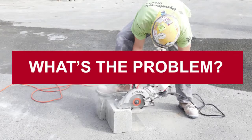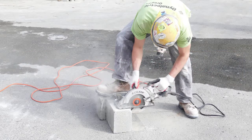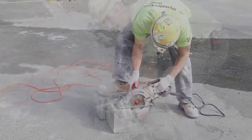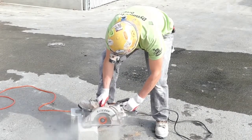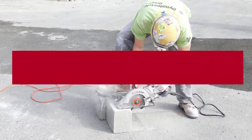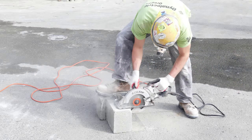Let's look back at this video of the mason that you saw before. To practice identifying the safety problems with this task, we need to get to what we call the root cause of the hazard. So let's break this down and dig a little deeper to get to the root. There is more than one problem here, so we're going to discuss each problem. For each issue, let's brainstorm why the problem is happening.